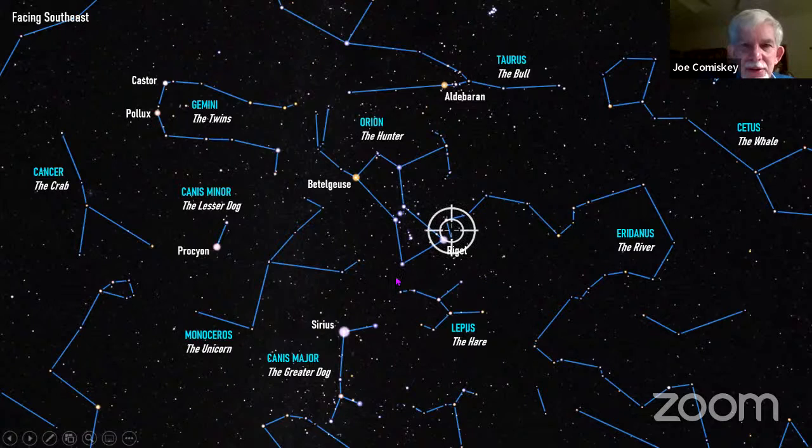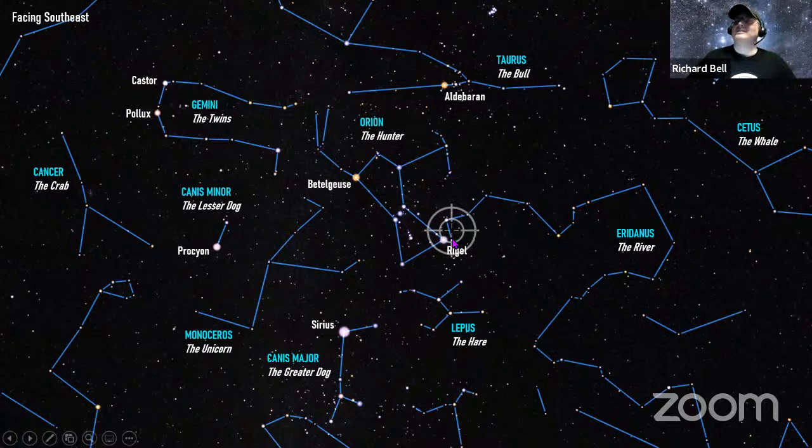Anyway, it is 2.6 degrees west of the blue supergiant Rigel in Orion. The notes say east, but isn't that west? Maybe you're right. Yeah, I think this is west. So I changed it. Sorry. They're new notes, so I got a typo in there. But it's west of the supergiant Rigel.